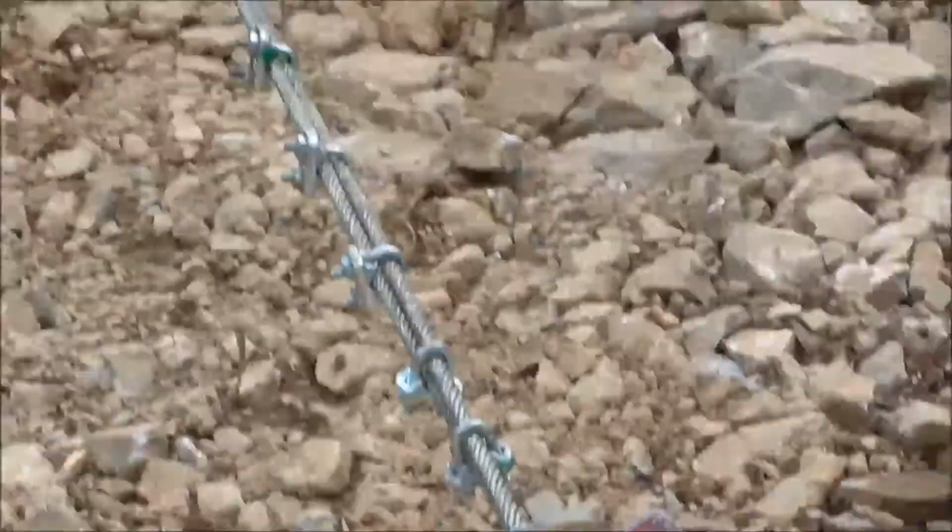Okay, so from there we have Mr. Cable. See how far I can follow this with the zoom. Bit of Pink Panther going on in the background.